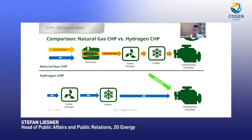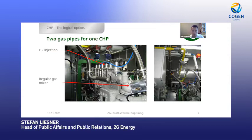Okay, hydrogen CHP, just very briefly, I don't want to get too much into the details. Where's the difference between hydrogen CHP and natural gas? You have to have a gas-air mix at the end. When using natural gas or biogas, you mix it in the gas mixer, it goes through the turbocharger, you cool it down, and then the mixture goes into the combustion chamber. When you have a hydrogen CHP, you only compress the air in the turbocharger and the cooler, and the hydrogen is added to the air only very close in front of the combustion chamber due to the other, deviating physical characteristics of the gas.